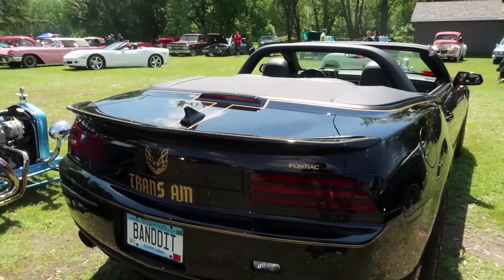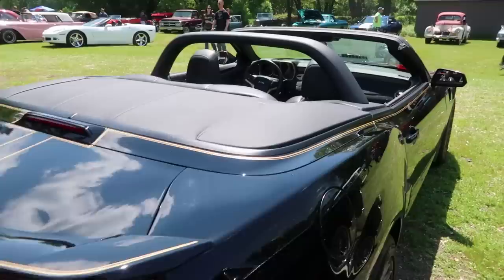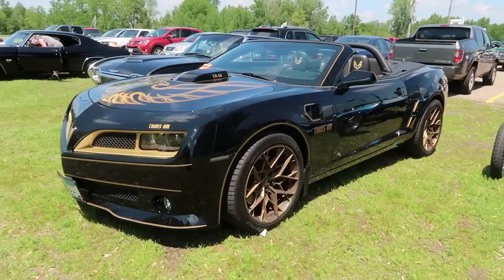I don't know if Pontiac makes a Smokey and the Bandit version of this, if this is a version you could get, or if this guy did it custom, but either way, it's pretty fun, pretty cool. I just read on the plate that he did this himself, so this is all custom. He made it into a Smokey and the Bandit edition himself, so that's fun.